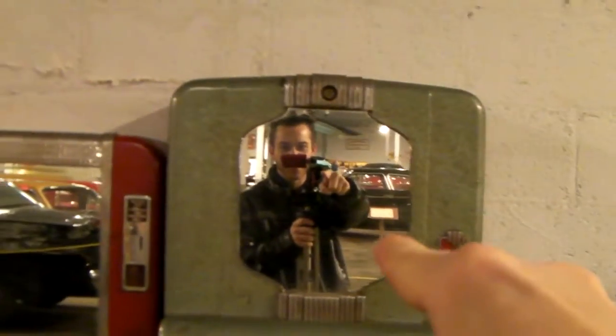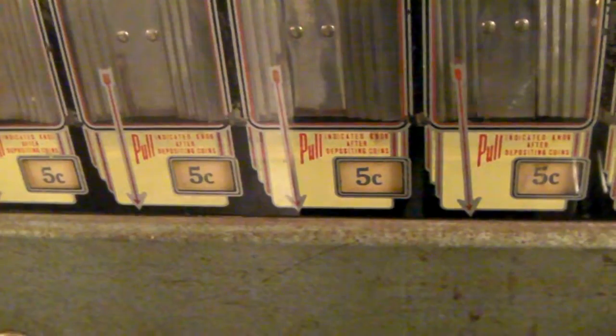Look at these old machines. Hey, I was part of the past. Look, I'm right there. I think these were old cigarette dispensers from way back when. You get a pack of cigarettes for 5 cents. Or in here, this one came later. Lucky Strikes, Camels, Pall Malls.